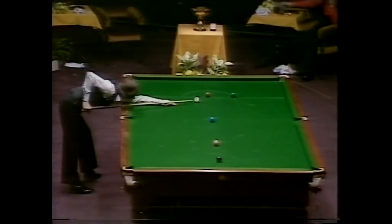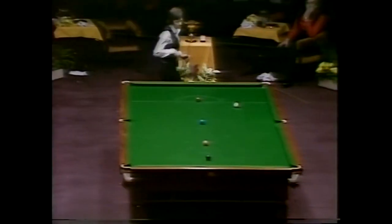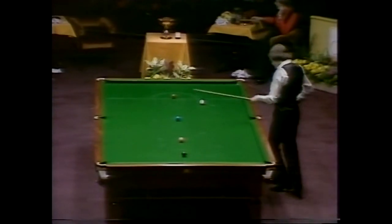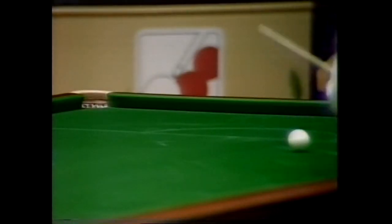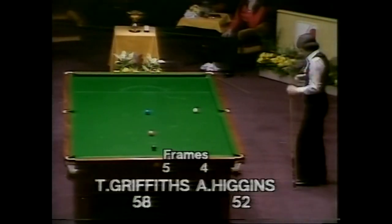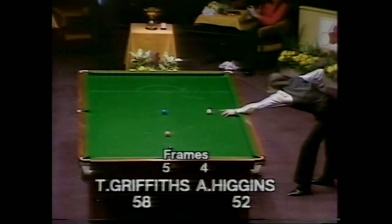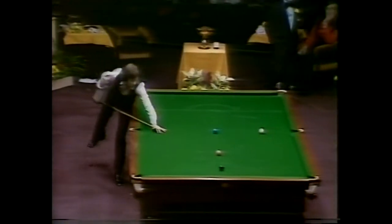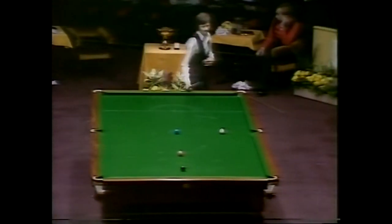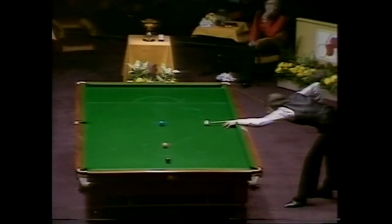Break of 45 so far. 25 on the table. So he's now just 6 in arrears with 18 points on the table. And Terry there just possibly saying a little prayer.